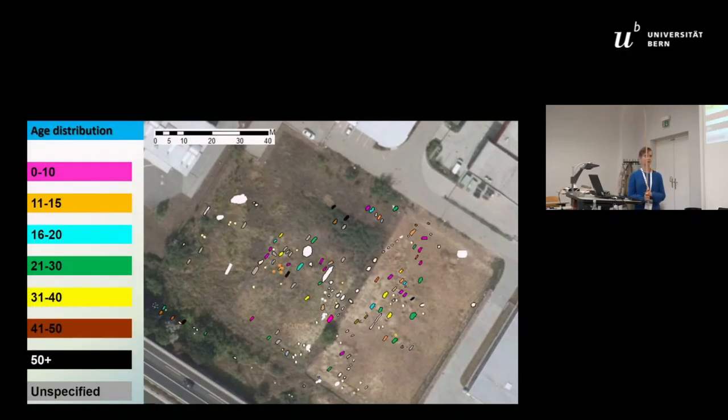There is an age distribution. The colors on the graveyard are connected with the age groups on the left. I don't know if it's visible. It's visible well, but most graves were filled with children, from newborns to 10 years.